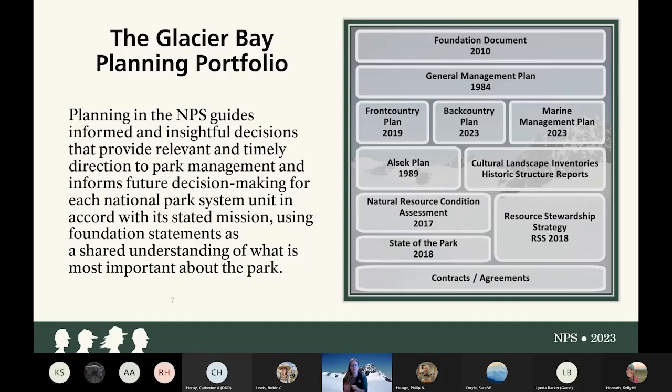So some recent examples that y'all have seen and participated in are the Front Country plan that really outlines that general management, that guidance and the implementation that we pursue for Front Country areas. Then we also have this Backcountry plan, as well as the marine management plan. And all of those are companions that really help us drill down from that GMP to think about what does it mean on the ground? What do we tangibly implement from those?